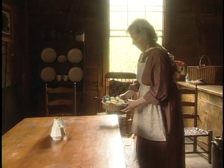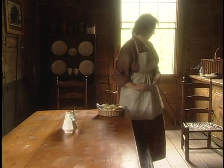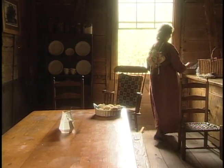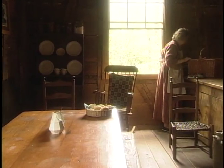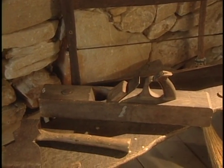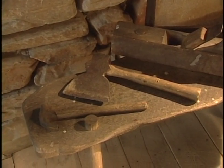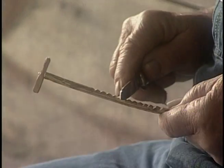The furniture was rustic and plain. Tables, chairs, benches were built by hand from a variety of different woods, such as hickory, maple, or oak, that grew in the forest around them. The hand tools they used, like the frame saw, plane, axe, and hammer, took longer to use than our power tools do today. Even the toys were handmade and simply constructed.